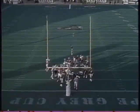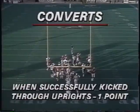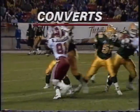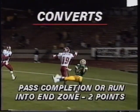Convert or extra point following a touchdown in the Canadian Football League can be very interesting. You can go for 1 or 2 points. 1 point by kicking. Two points by running or completing a pass in the end zone. However, this is where the convert attempt can get very interesting.